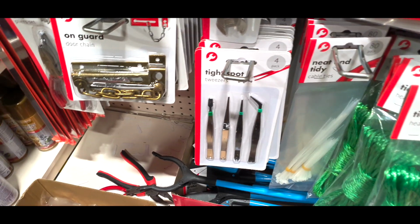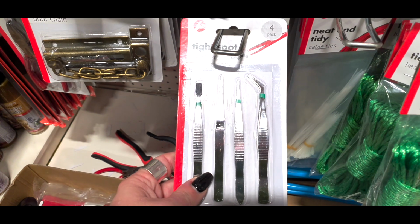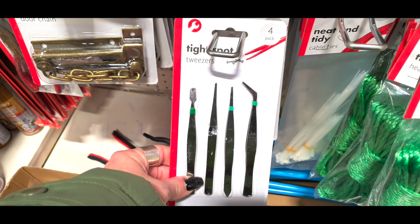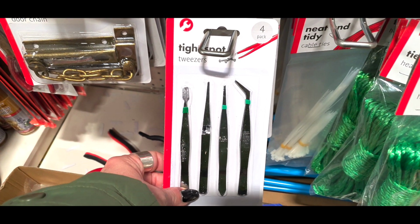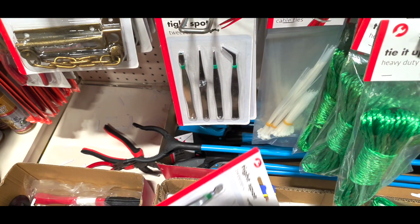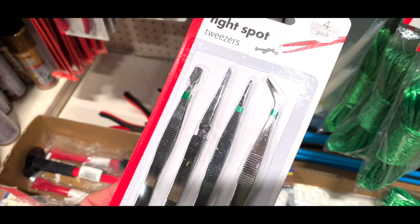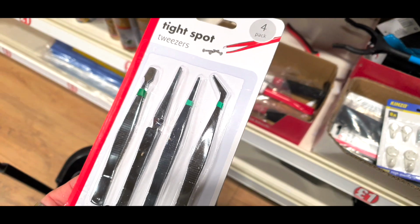Something that I've only noticed fairly recently in the pound shop are these tight spot tweezers. Again, all four for £1, believe it or not. These are brilliant if you've got an overlocker and you really struggle to thread it. Alternatively, again, if you have a Cricut and need to weed pesky bits of vinyl, these tweezers are great.